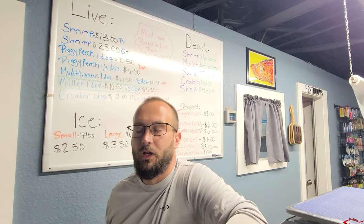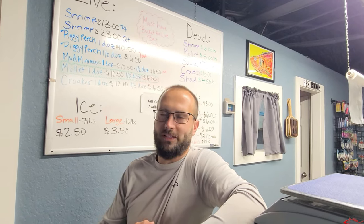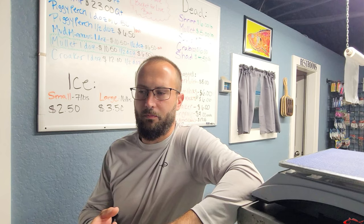So what do you have as far as live bait? What do you typically carry down here? Typically, we always have shrimp. 99% of the time, we have a full tank of shrimp. We keep croakers whenever we can get our hands on them, which is pretty often. Haven't seen any piggy perch lately, but we do keep them when we get them. And finger mullet. That's our main lineup on live bait.